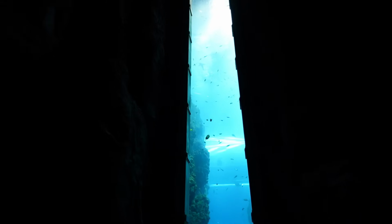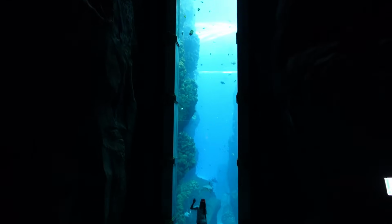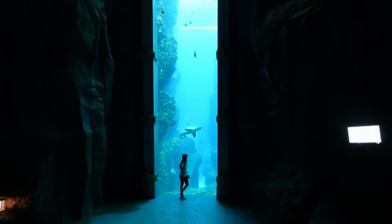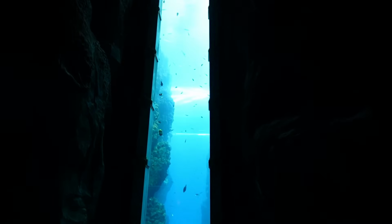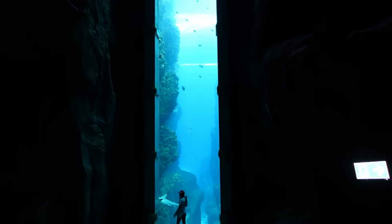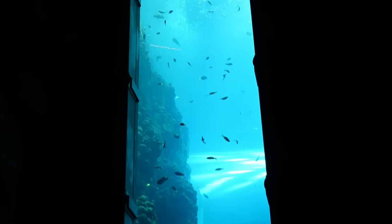Right at the bottom of that massive panel. I can't get over the size of it. It's one of the most amazing things I've ever seen. Quite emotional seeing it. It's the music as well. There's that massive rail there at the top. This shows just how deep we are.